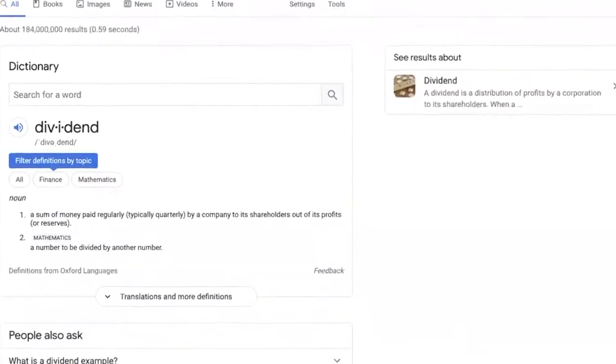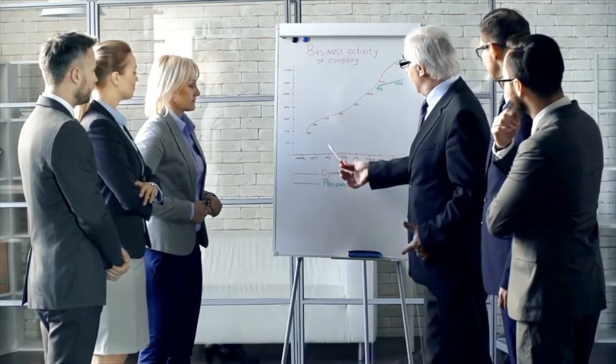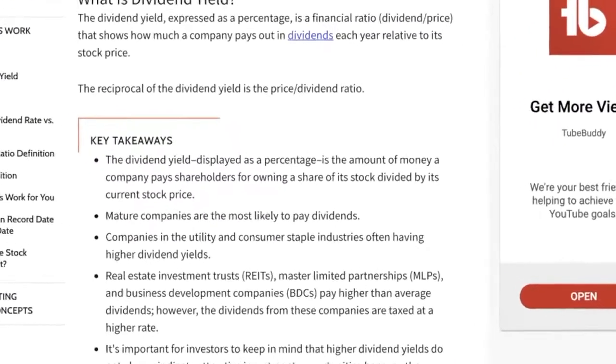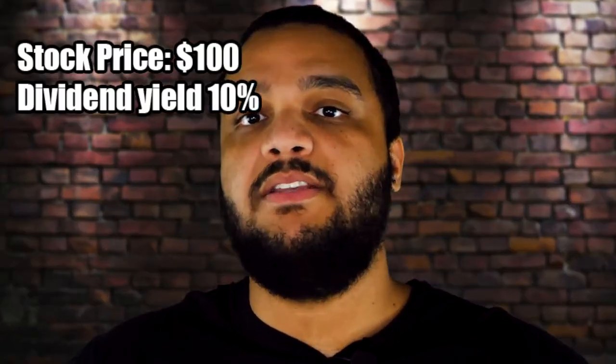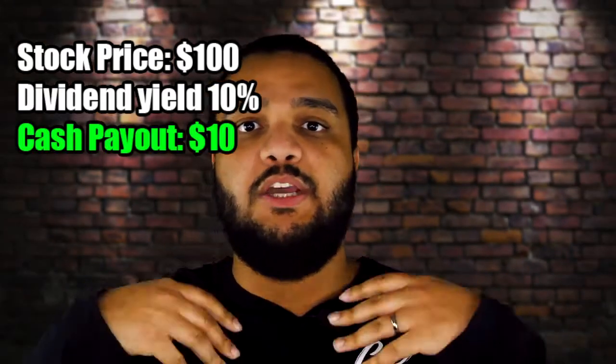Alright, so the strategy that we're going to be focused on in this video is called dividend investing. Dividends are cash payouts that companies pay out to their shareholders every single month, every 4 months, every 3 months. It depends on the company. The amount that companies will pay to their shareholders will differ depending on the value of the stock and what their dividend yield is for that month, because the dividend yield could change for most companies. Dividend yield is usually the percentage of how much they'll pay you based on the stock price. So let's say that a dividend yield is $10 and the stock price is $100. That means every single month or every single 3 months, depending on the time frame that they cash out their payouts, they'll pay you $10.